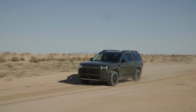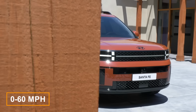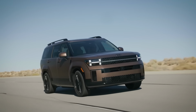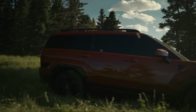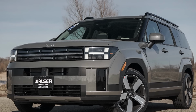Front-wheel drive comes standard, but you can opt for all-wheel drive on any model. 0 to 60 miles an hour happens in just under 7 seconds. And while it's not exactly sporty, it rides comfortably, exactly what most buyers of 3-row SUVs are looking for. If you're thinking about towing, the new Santa Fe can handle up to 4,500 pounds, especially if you go for the rugged XRT trim with the towing package.